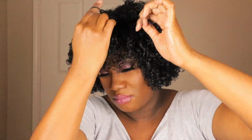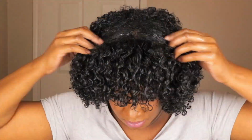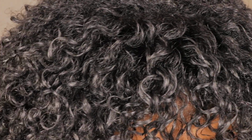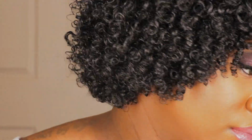So here I'm getting close up, so you can see there's not much of a cast left from the product. The product did take pretty well and mixed pretty well. There's no white flakes, and whatever leftover product you can see will definitely dry down. So I'm going to give it a few hours to dry, and I'll come back. But it has lots of definition, lots of shine, and you can tell that the hair is moisturized. My curls still aren't quite where I want them to be, but products like these are definitely going to help me out.